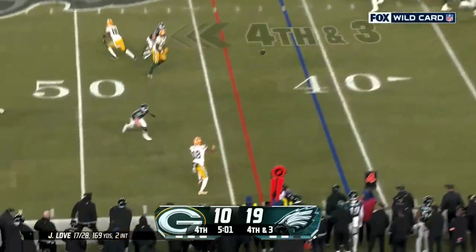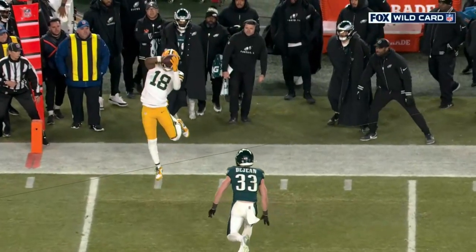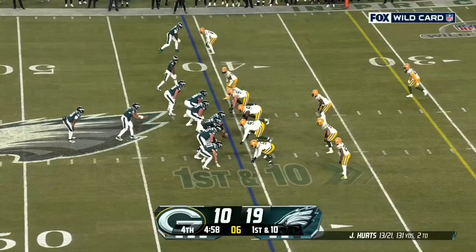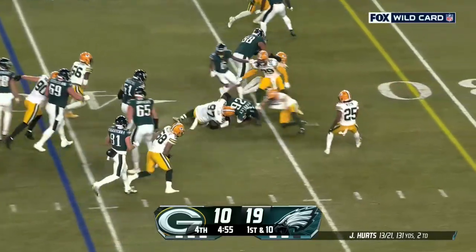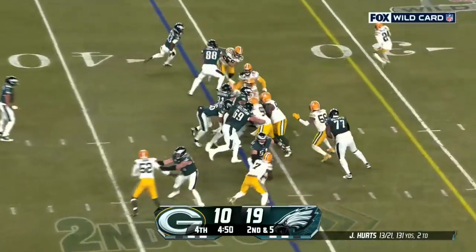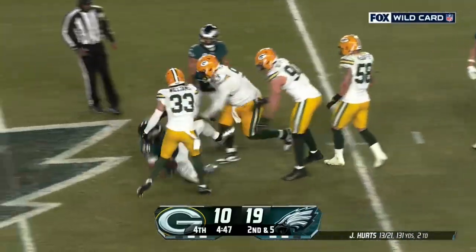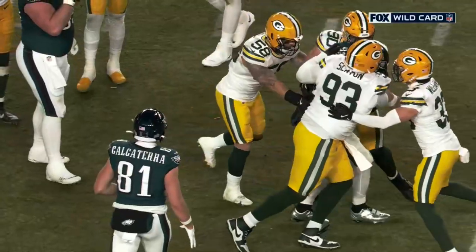Love near side. He's out of bounds. Ball slightly behind, and there's a heel that's come down out of bounds. Here's the first sign. Barkley up the gut. Barkley again, patiently looking for a little seam. It is not there. Slayton was there. Van Ness and others played well, and the fans don't like that, and they're going to get the penalty.